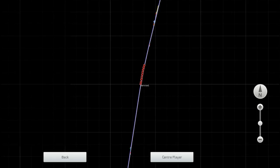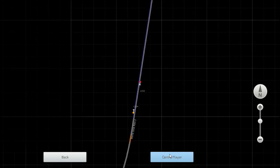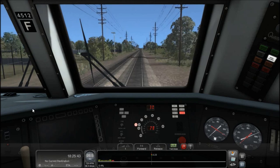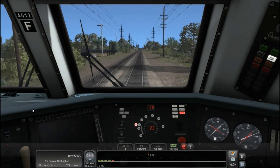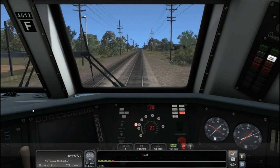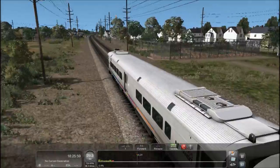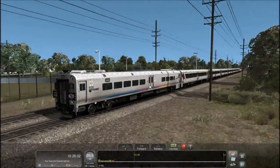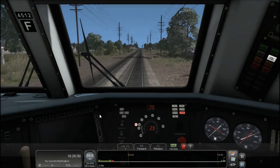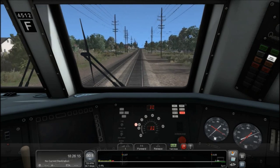Check to make sure the route ahead is clear. Yes, it is. Okay. Not sure why we're getting this signal restriction. Should probably clear it by the next signal. Yeah, it should clear up.